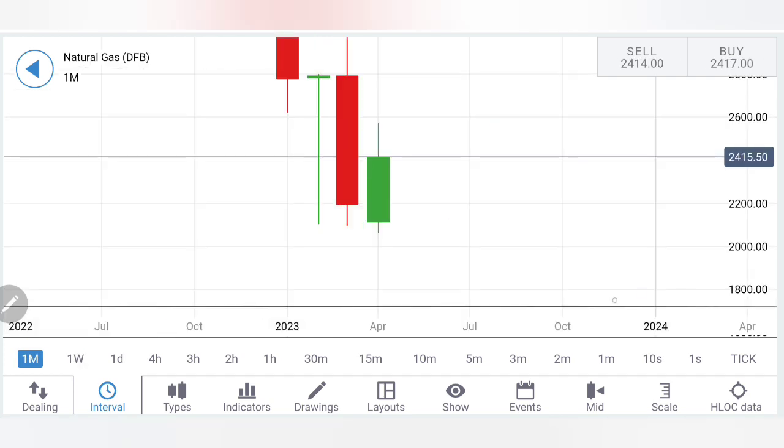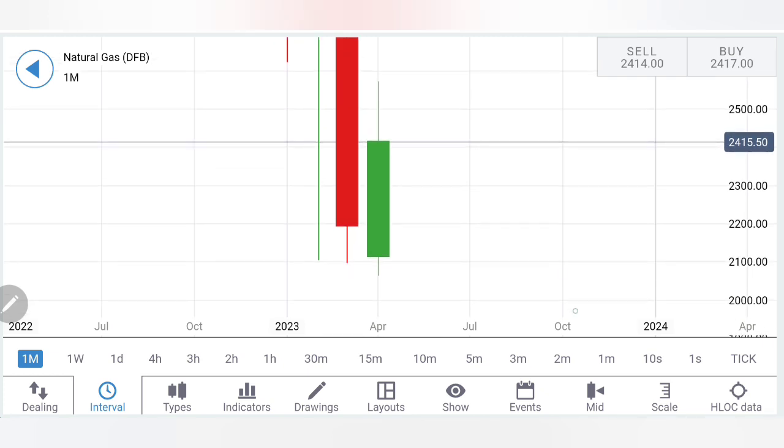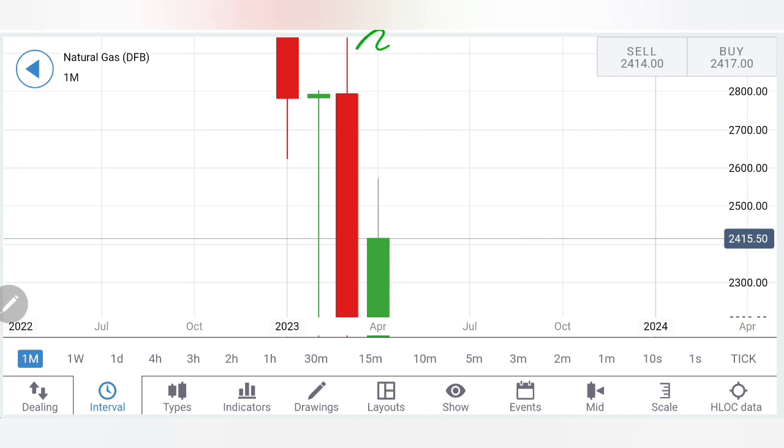Now look at the monthly. Now see the new monthly candle, the month of May is going to start. And if you look at this movement here, you will find a big green body and a smaller wick out there. Second is just look at the last two candles. You can find lower lows and you can find lower highs there.